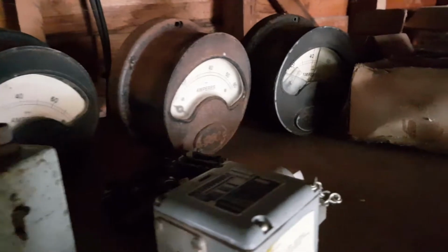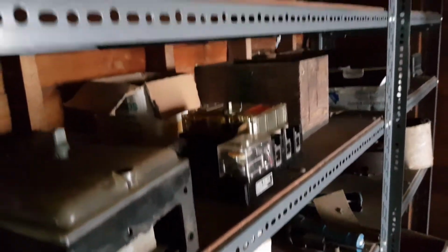There's some great big old meters down this side, ammeters and voltmeters. Pretty cool, sort of a steampunk type thing. More electrical switches, pump parts. So there, we've had a walk around.